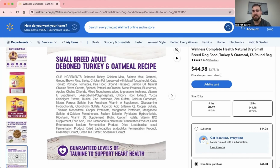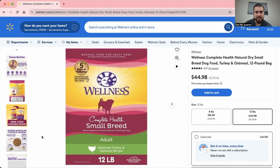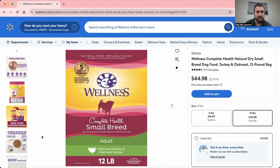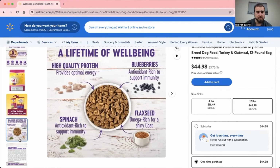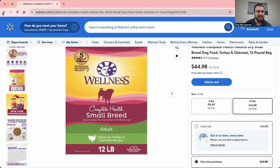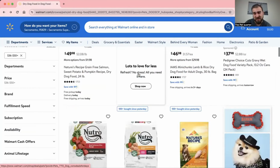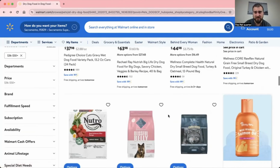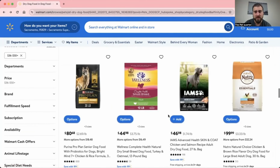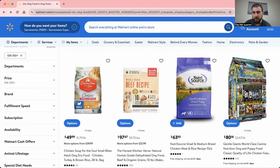A 12-pound bag is $45. It's expensive for what it is. Is it a good dog food? It's okay. Again, I don't love it. I don't hate it, but I don't know. It's just not the best for the money, you know. They could be giving you so much more for the money, but they don't.